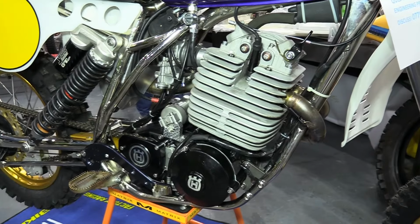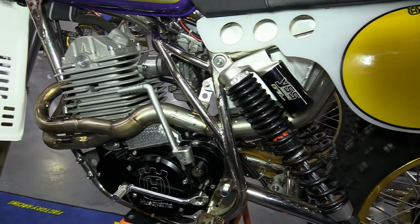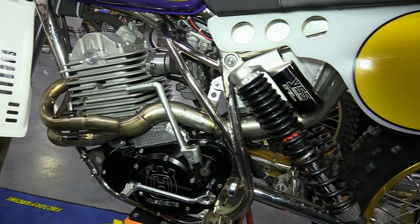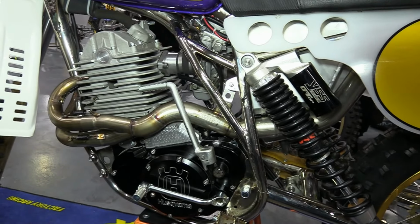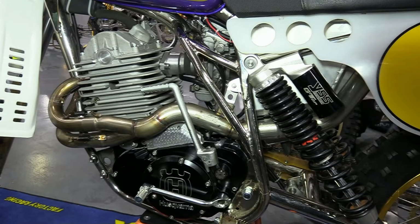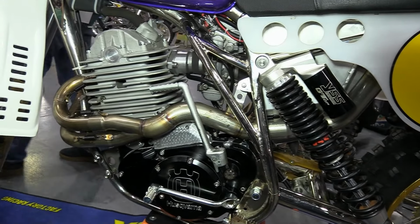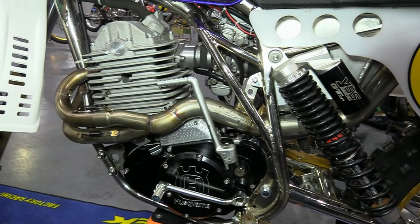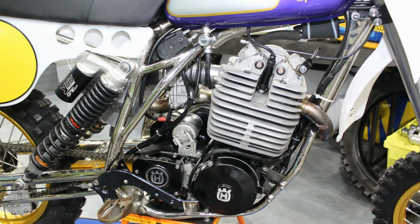So anyhow, this big bruiser of a Husky motor would have more than likely been about 510 cc originally, but Lee's had this engine on a course of steroids, and he's also bored it out to what is now 595 cc. So there's certainly no shortage of horsepower when this big beauty gets fired up.